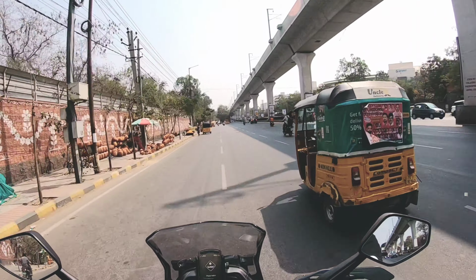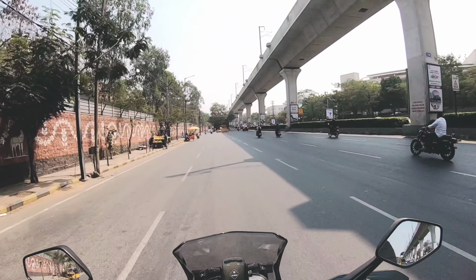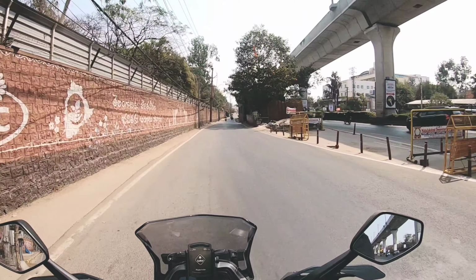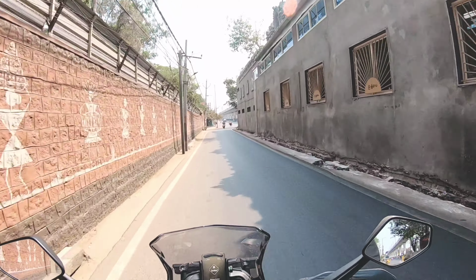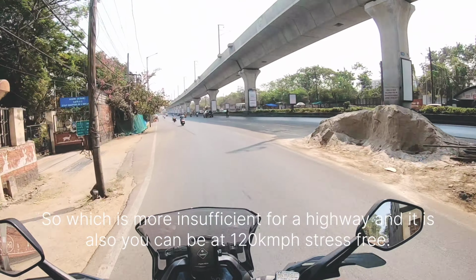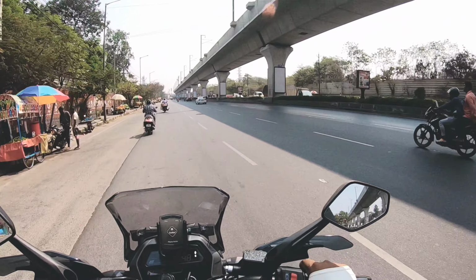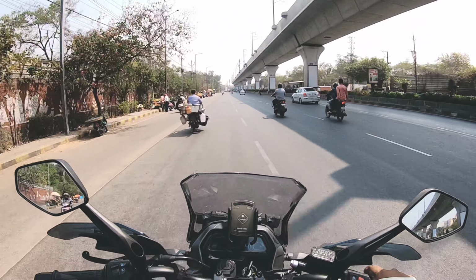And also the power and performance, I made a separate video about that, you can check it out, and that also is really good for this bike. It makes roughly around 40 PS. The torque also is roughly around 35 Nm, which is more than sufficient for highways, and you can be at 120 stress free, and you have the burst of power whenever you need it in emergency situations.